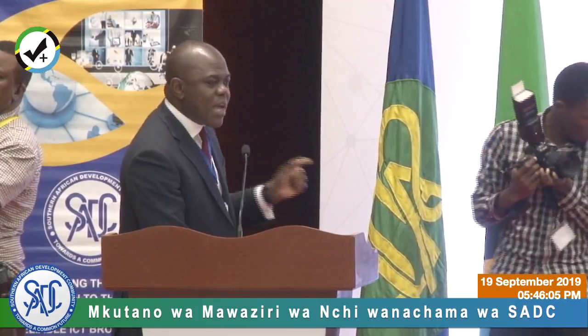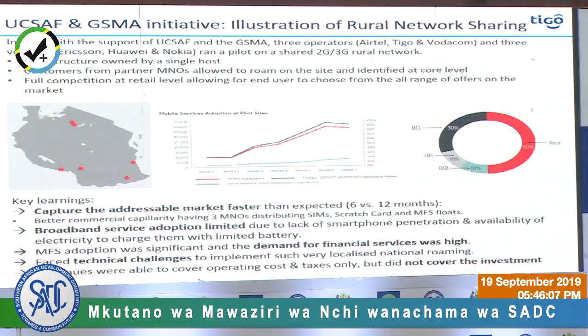The revenues that were made from the sites in this pilot project were able to cover the cost of the project and the taxes that were required to be paid. However, it was not able to cover the initial investment, which in most of our rural coverage projects is still very decent.